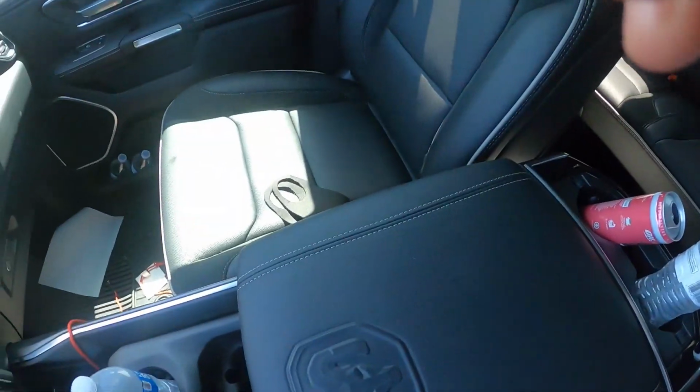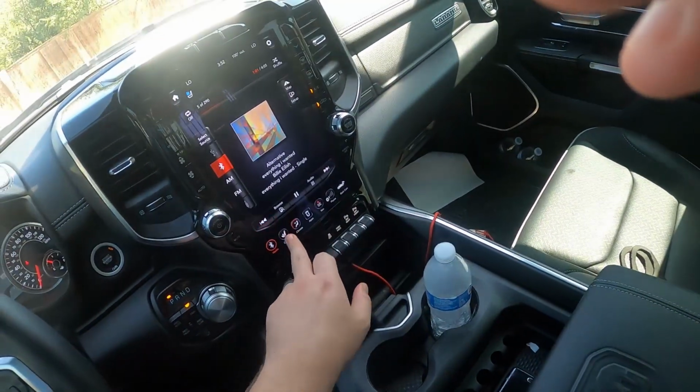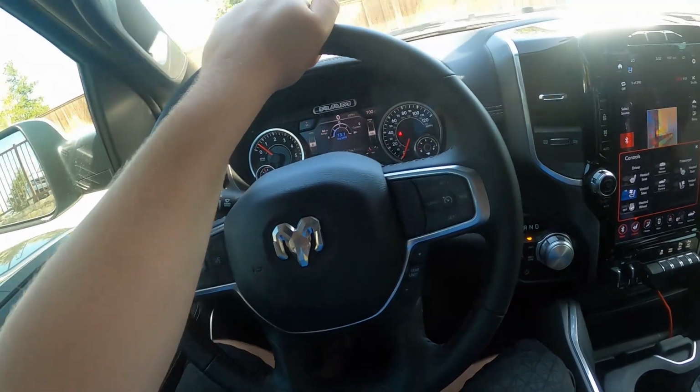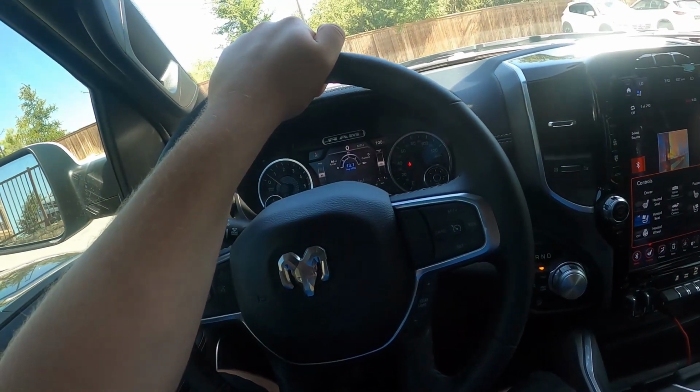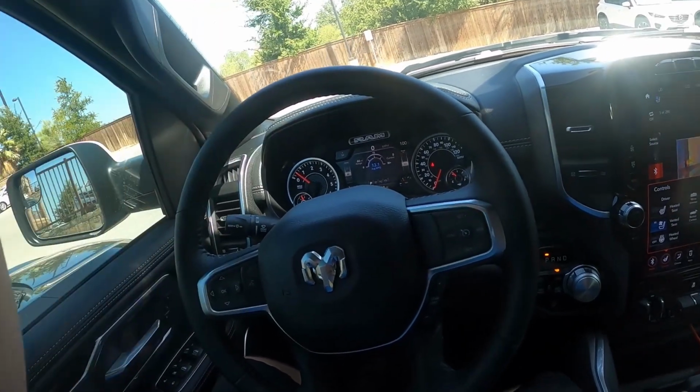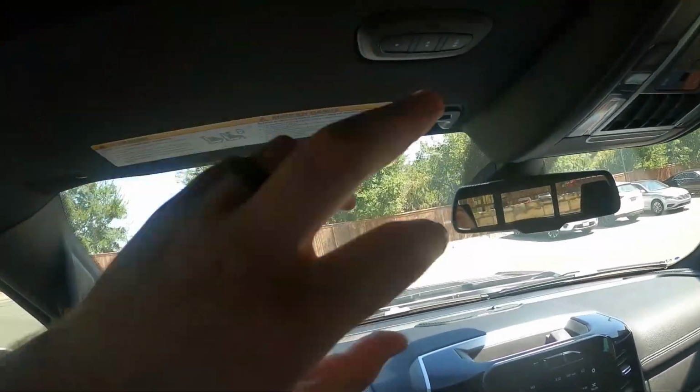Driver's passenger seat is the same. Both are heated and cooled, which I love, as well as a heated steering wheel, which would have been great when I lived in Illinois when it snowed all the time. I don't know how handy it's going to come in Texas, but you never know. It gets decently cold here sometimes. Up here you can adjust your garage door opener with that.